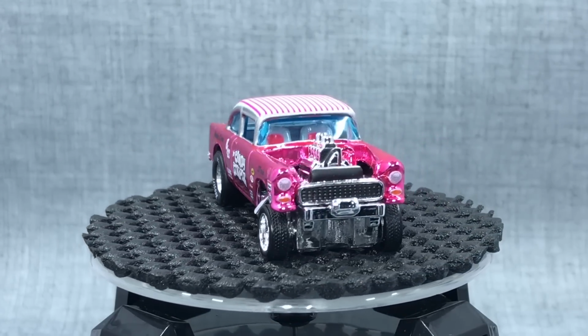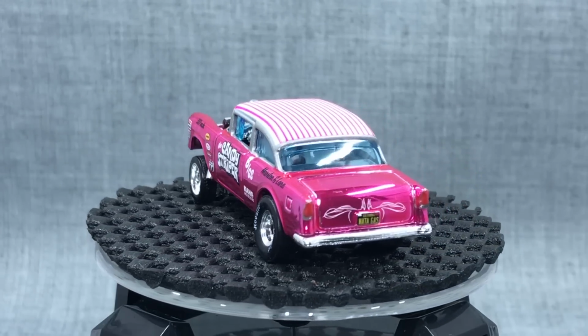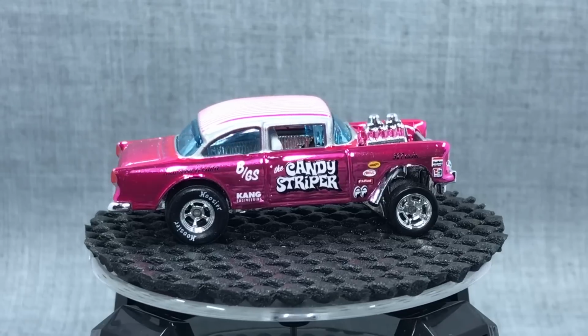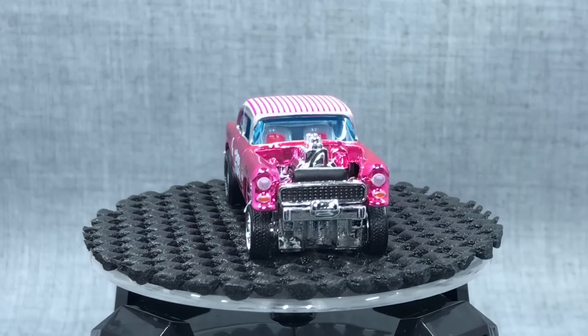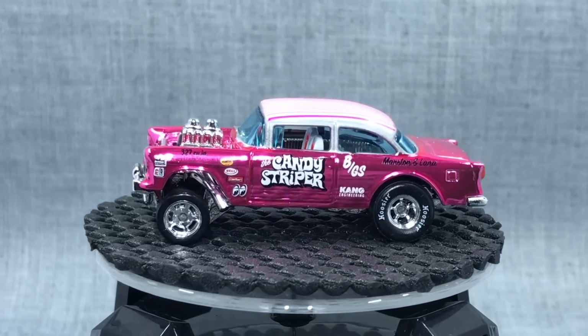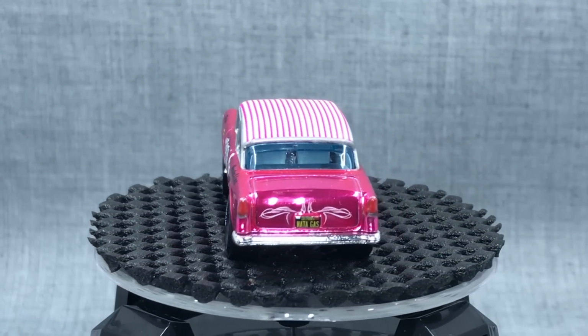Hot pink, Spectraflame pink. Steve Vandervate designed this, and you can see that he went all out. It is also a big ticket item now, super, super expensive, hard to come by, and you've got to pay through the nose to get it. But there's a reason why it's sought after. It's because you just have to look at it.